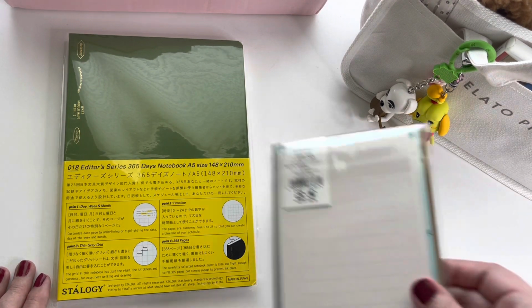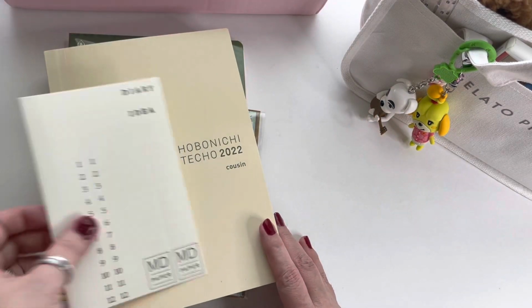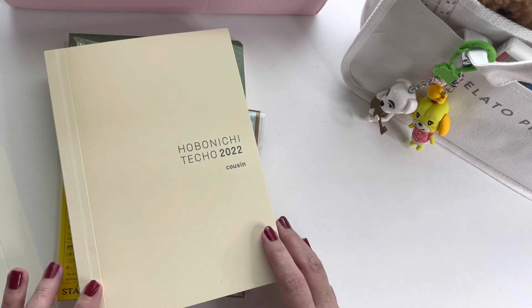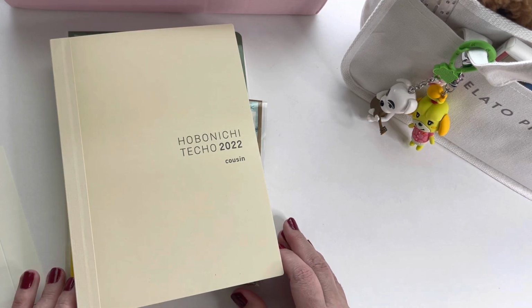So this was my little haul from Jetpens. It's all in preparation for 2022. Still not positive if I'm going to use this cousin or not. I may end up putting it up for sale on Mercari or something like that. We'll see.